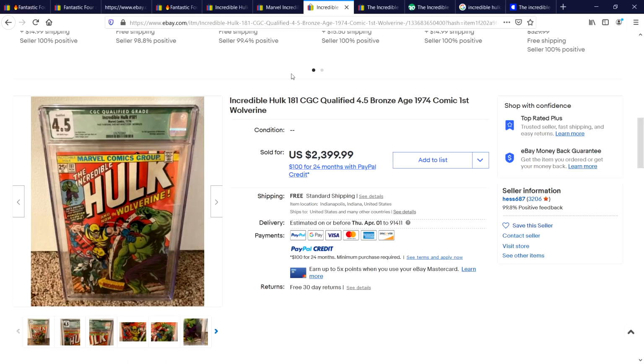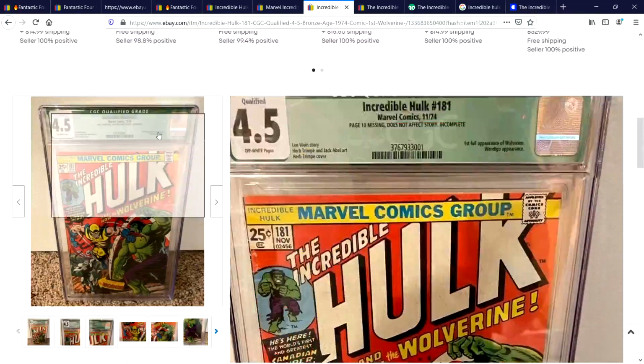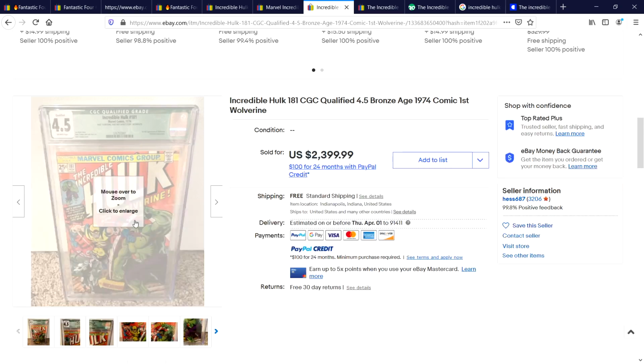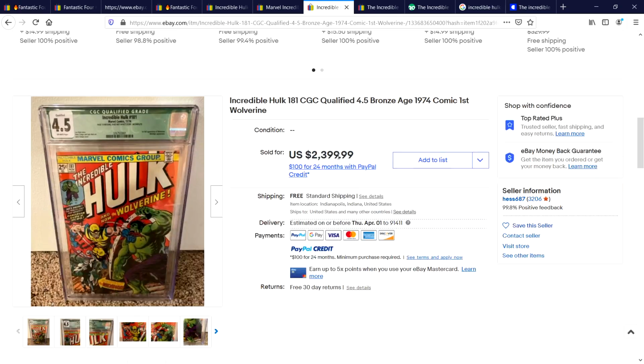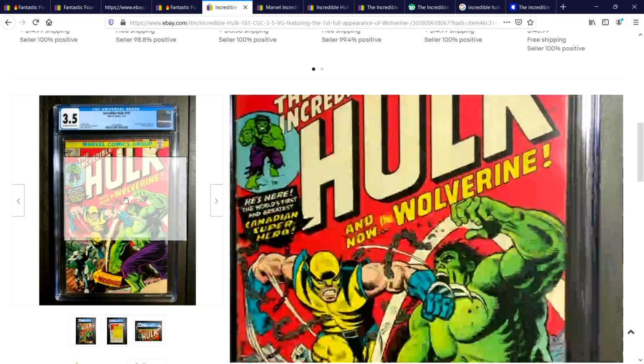Similarly, there's another book here that sold, this one's an even higher grade, 4.5, Incredible Hulk 181. This one has page 10 missing, does not affect story, incomplete. I'll pull up page 10 in a second, but this one, definitely a higher grade, is still selling for $500 less than the 3.5 version, which is the non-qualified label.